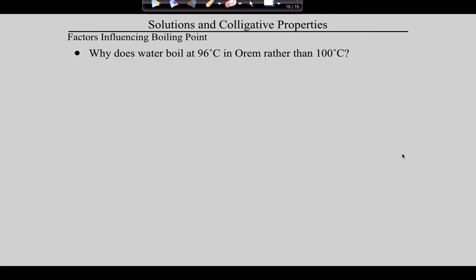Well, guys, to answer the question, we're actually going to ask a more general question. So if we want to know why water boils here at 96 rather than 100, what we really need to understand is the answer to this question. What determines the temperature at which water boils in the first place? Because if we know the answer to the second question, we can then apply it to the first question and figure out the answer. So guys, the question that we're actually going to talk about now is what factors determine the temperature at which water boils?